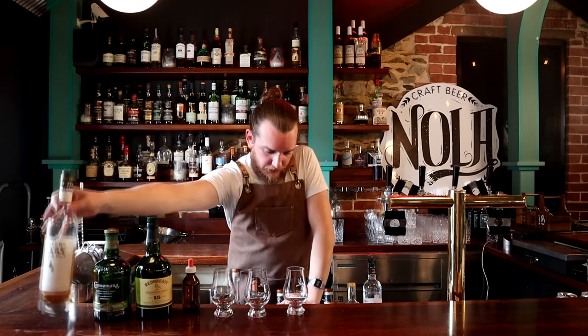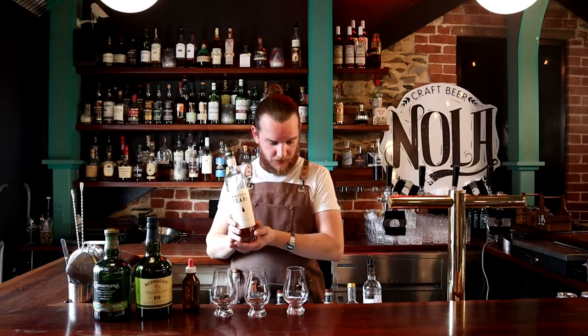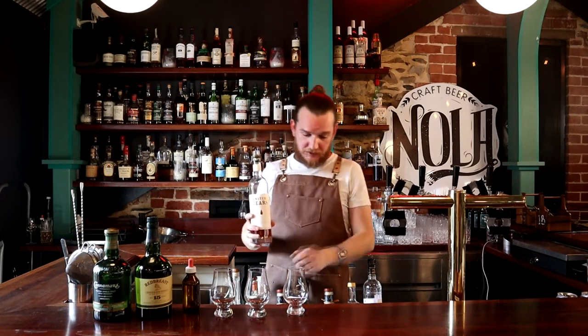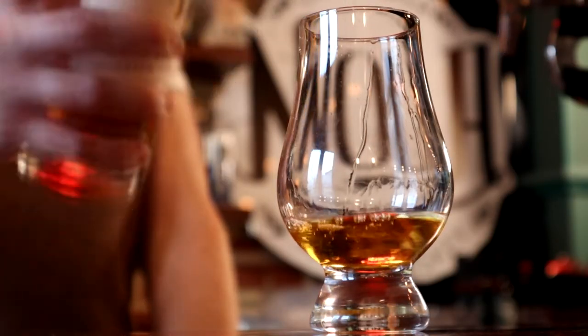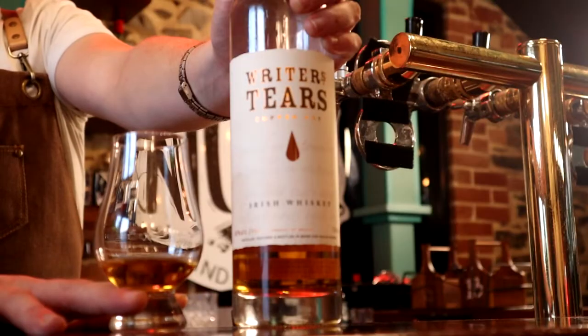This lovely little fellow is a Writers' Tears Copper Pot Irish Whiskey. It's a pretty good example of a classic Irish style, being 60% malt and 40% grain, unpeated, and of course triple distilled. Irish whiskey saw a major golden age in the early 1900s due to it being softer and more approachable than many of its Scottish cousins.